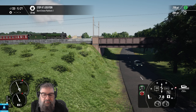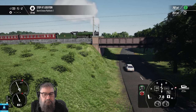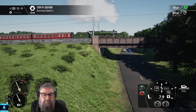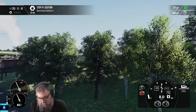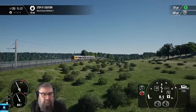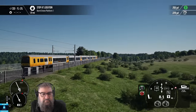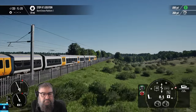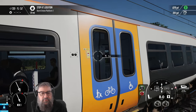I do believe Thunderer has picked up a little bit of speed now that the gradient's dropping. It's going to make it, you know. It's going to make it. Now, what does it look like from inside a 323?